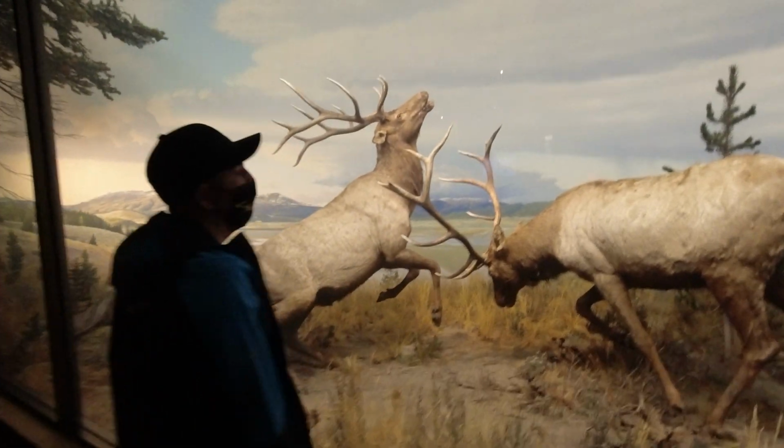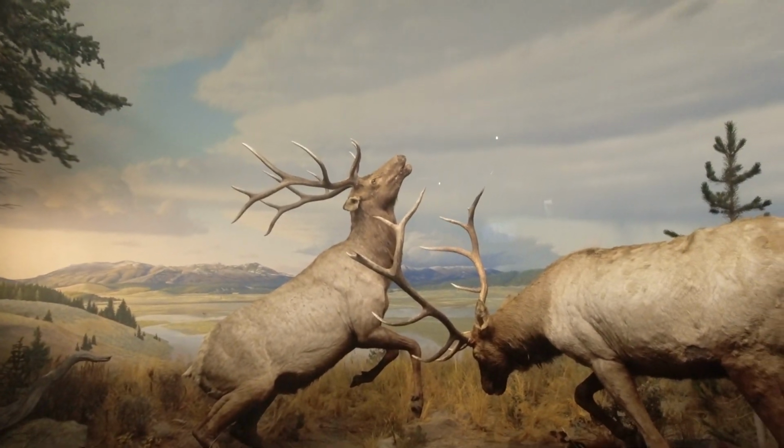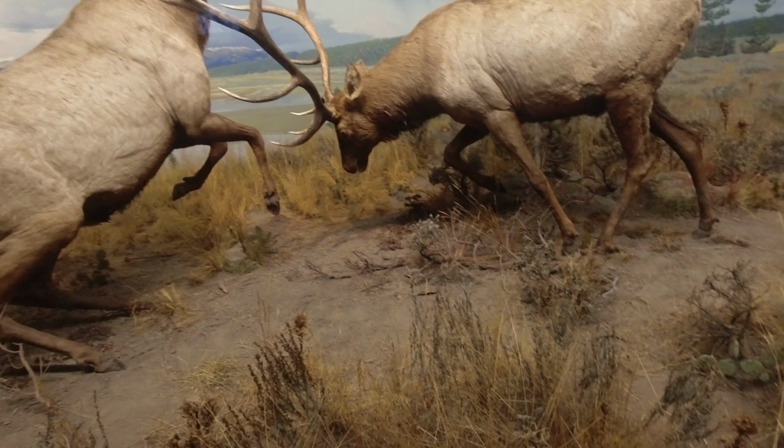Oh, you got some spit. Got a little bit of spit on there. Oh my gosh, yeah. There's some detail in there. Ew, look, the one down there. The spit's coming out of its mouth too. Oh my gosh. That's really weird. I've never seen anything like that before.